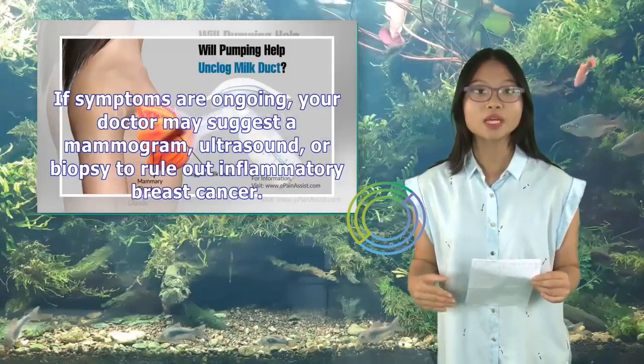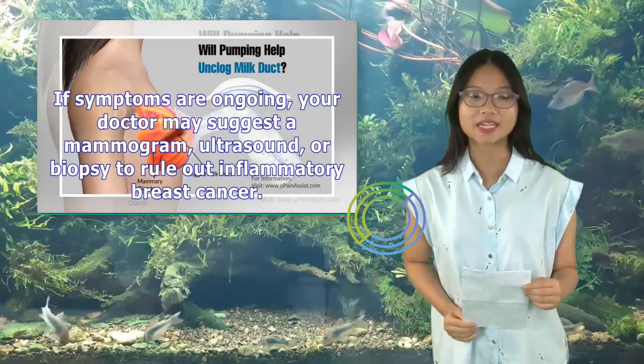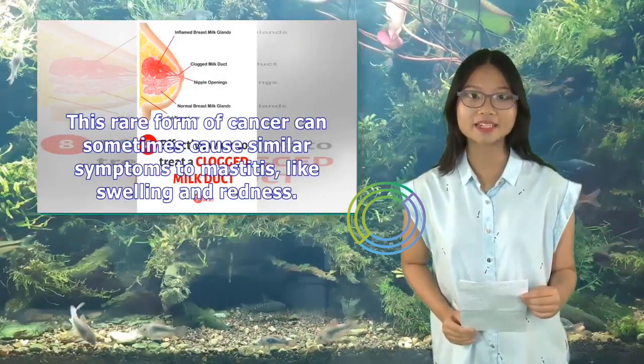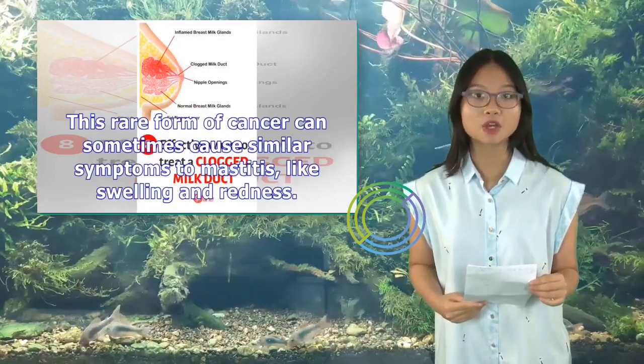If symptoms are ongoing, your doctor may suggest a mammogram, ultrasound, or biopsy to rule out inflammatory breast cancer. This rare form of cancer can sometimes cause similar symptoms to mastitis, like swelling and redness.